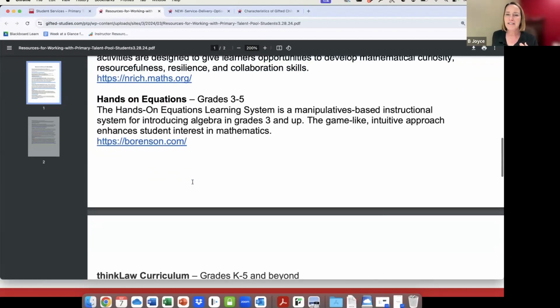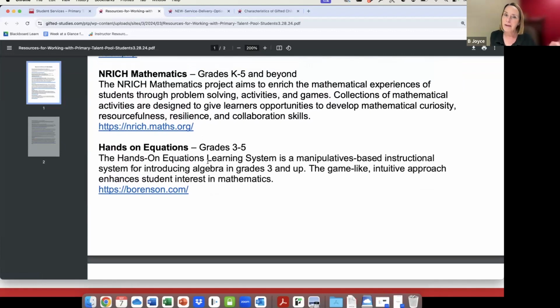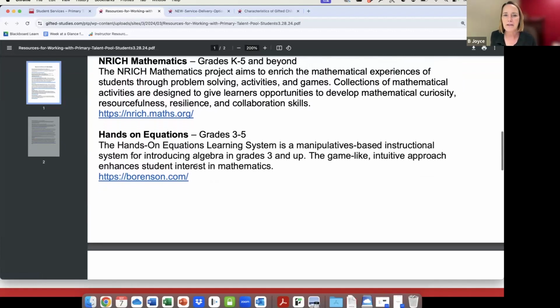Hands-on equations, if you've ever done it, you love it. It's algebra. It says grades 3 to 5, but I was doing it with younger students. They learn a game using pawns, like from chess, to do algebra, and they can explain their thinking, and then they can work into word problems, and it's a beautiful thing.